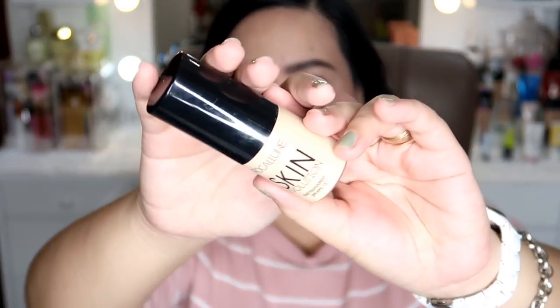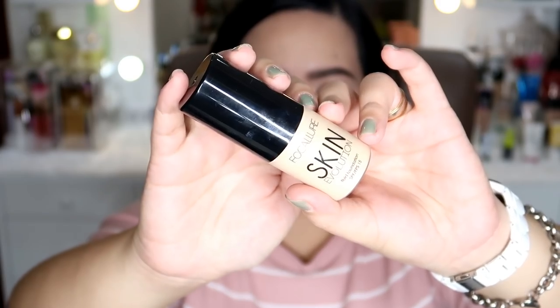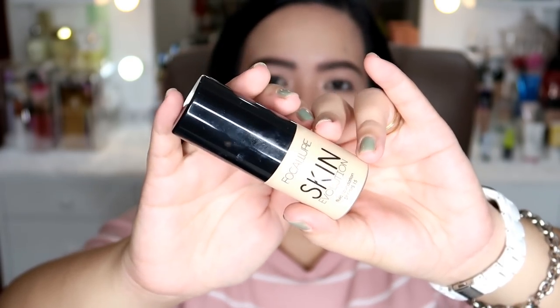Diba nag-film ako nung full face Focallure review? And merong mga hits or miss dun sa kanilang brand. Now, meron ako nitong Focallure Skin Evolution Fluid Foundation. This is actually really, really nice. Ganyan lang yung packaging niya. Very, very simple, as you can see. Now, yung problema lang dito is I got the wrong shade. Yung nakuha ko is 01 Alabaster.